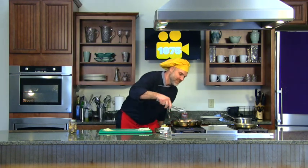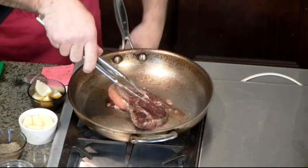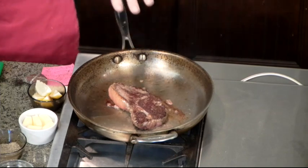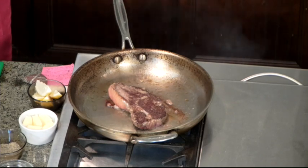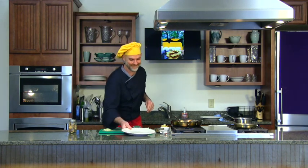I think she's ready to flip. Yeah. Beautiful. Beautiful. I'm excited. I think I get to have this for dinner, actually. But you see how we have a nice sear. Really, really nice. Look at that color in there. And that's just salt and pepper, folks. You're going to be able to really taste the flavor of this organic, local, grass-fed beef. Yum. Yum. I'm excited.